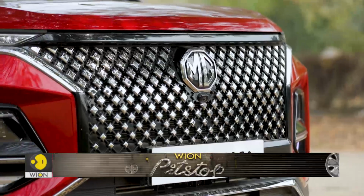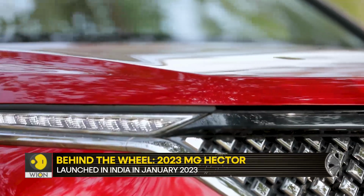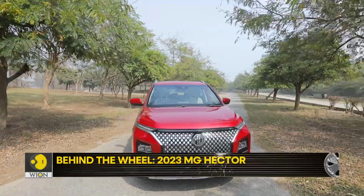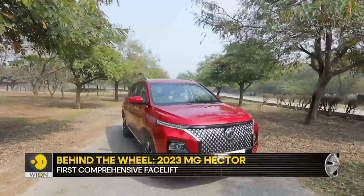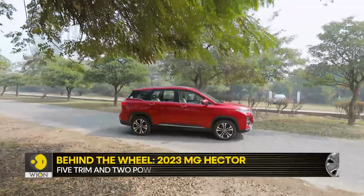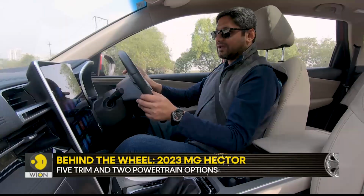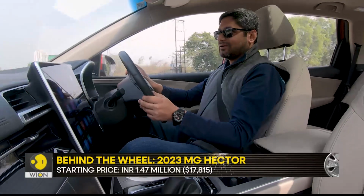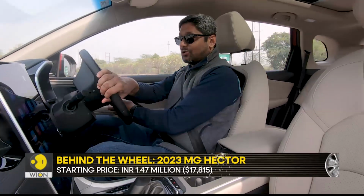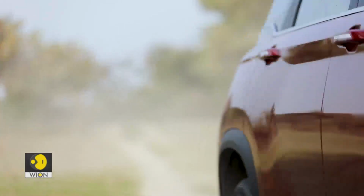When it came into the market, it had all sorts of issues, but the company learned and they have improved the product in a big way. This is a very strong facelift. It's not the most rounded off product. It's not the most suave or the most sophisticated thing out there, but as product updates go, this is genuinely a big leap from what it used to be.